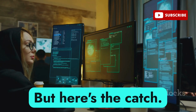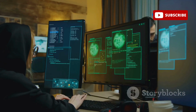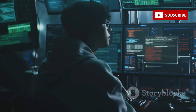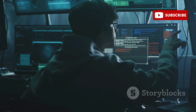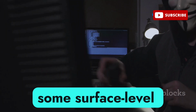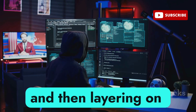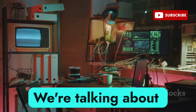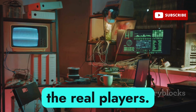But here's the catch. Miss even one step in this journey, and you might get stuck for months, making mistakes that could have been avoided. So don't even think about skipping ahead, because every part of this roadmap is crucial. We're diving deep into the world of ethical hacking, and trust me, this isn't some surface-level stuff. This is about building a rock-solid foundation and then layering on the skills you need to be a pro. We're talking about the tools, the techniques, and the mindset that separates the script kiddies from the real players.